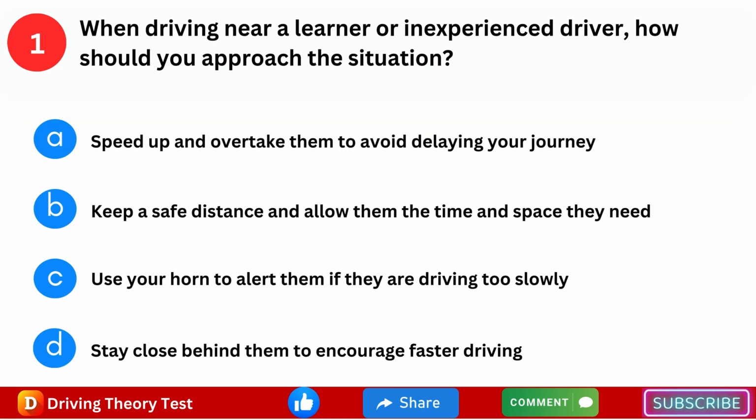When driving near a learner or inexperienced driver, how should you approach the situation? Option A. Speed up and overtake them to avoid delaying your journey. Option B. Keep a safe distance and allow them the time and space they need. Option C. Use your horn to alert them if they are driving too slowly. Option D. Stay close behind them to encourage faster driving.